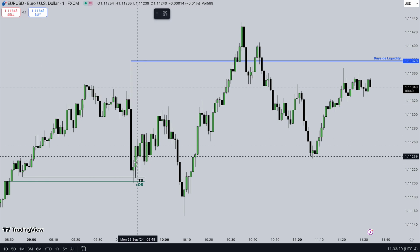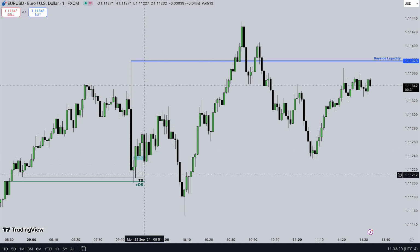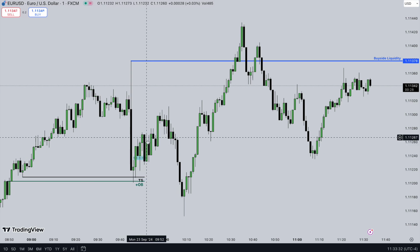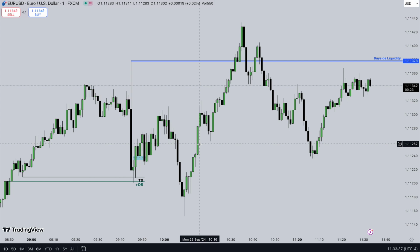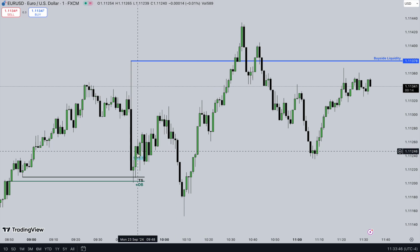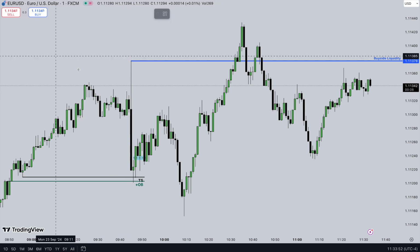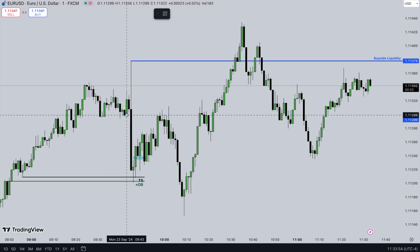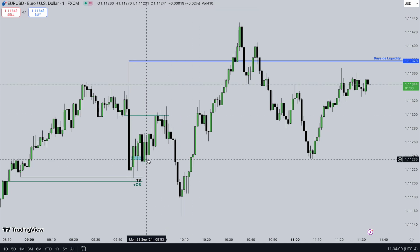I executed on this fair value gap right here. This was my execution, this candle right here. And as you can see, I was riding it out. It was really choppy this morning. Even in NQ, I was looking at NQ on my second monitor, and oh my god, it was a chop shop. More on that later in the video, but it was chopping, chopping, chopping, and then it came into this 1 minute bearish order block, which got respected. And I closed my position at break even right here.